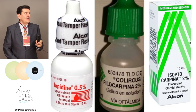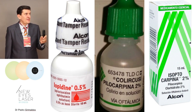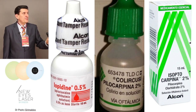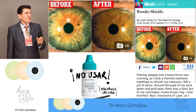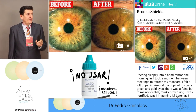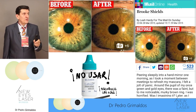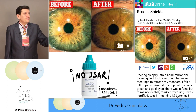1% apraclonidine in laser trabeculoplasty avoids pressure rises after laser, and miotic and mydriatic drops manage pupil size before and after. Topical prostaglandins can turn the iris forever from green and blue to dark brown in very few months due to a fast melanin production. Eyelash lengthening serums contain prostaglandins, as do glaucoma drops.